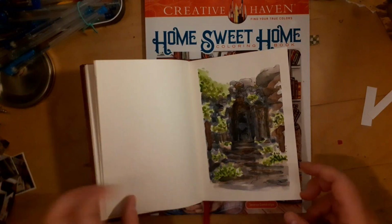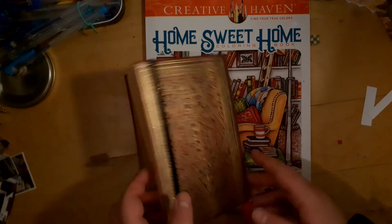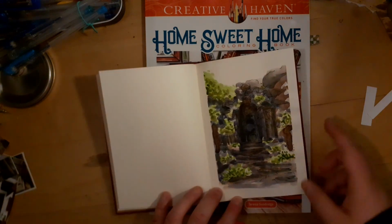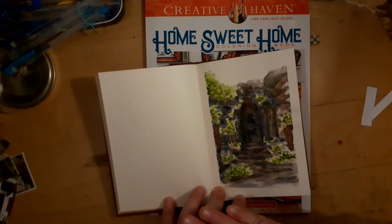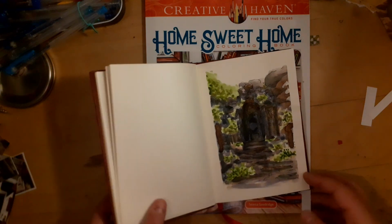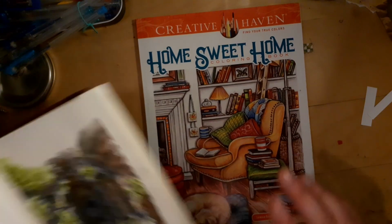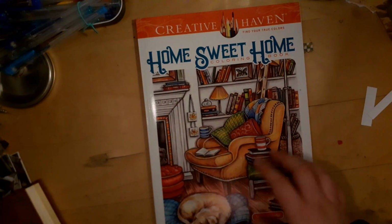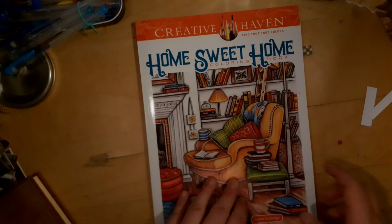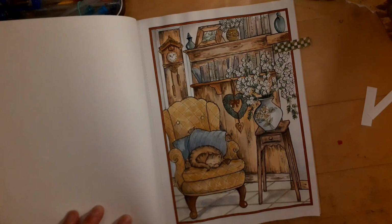But then, you know, this is not really watercolor paper. I think it's 120 GSM. So I had to wait in between layers for the previous layer to dry. And in between those layers, I did a layer. So I did one layer here, and then one layer in Home Sweet Home, and then a layer in the sketchbook, another layer in Home Sweet Home. And so I finished this page.